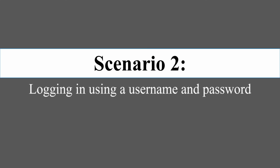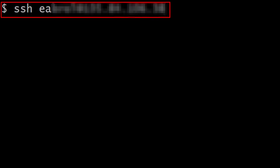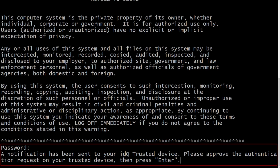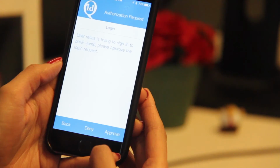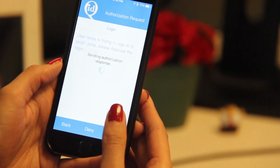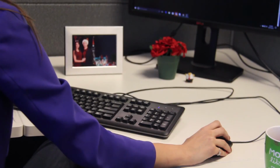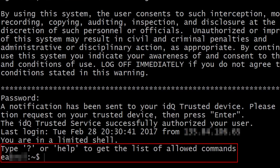In the next use case, Isha, another system user, logs in using her username and password as the first layer of authentication. Upon successful verification of her credentials, a push notification is sent to her idQ registered phone as a second layer of authentication. She approves this push notification and logs into the system.